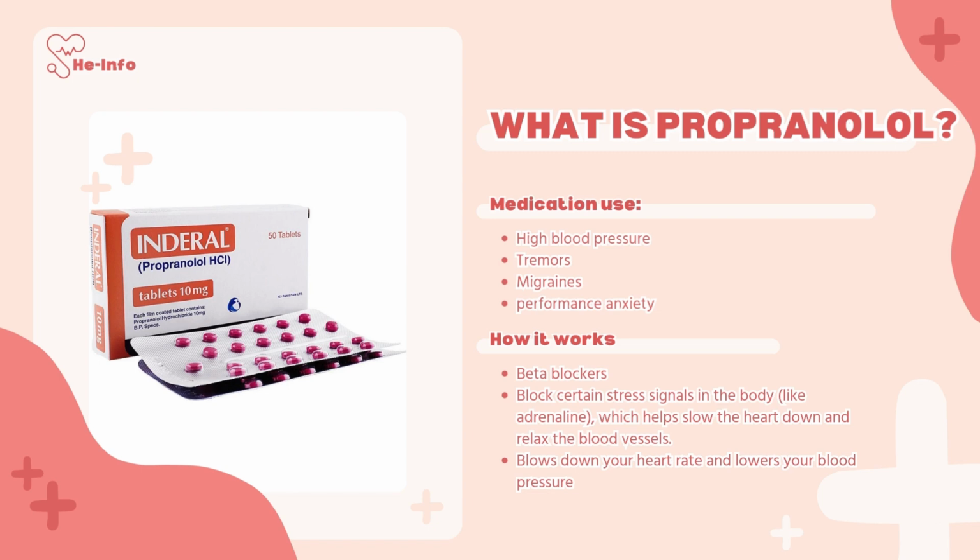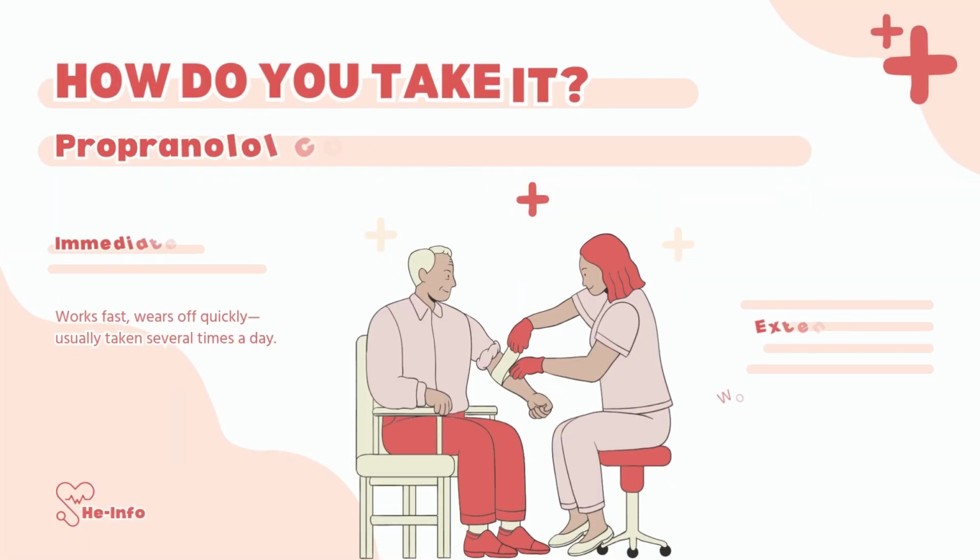What is it used for? Doctors use propranolol to treat a variety of health problems including high blood pressure, to help prevent heart problems, tremors, shaky hands or body, and migraines, to stop them before they start. Interestingly, some doctors also use it off-label to help with performance anxiety, like stage fright. It doesn't change how you feel emotionally, but it can calm down the physical symptoms, like a racing heart or sweaty palms.